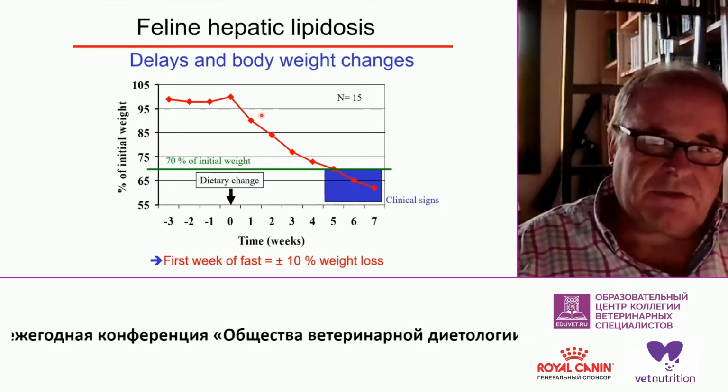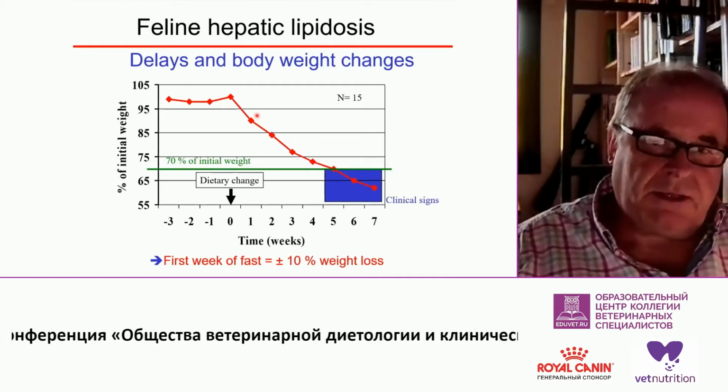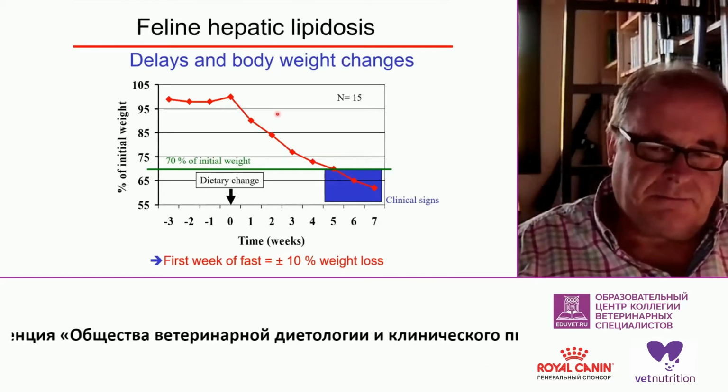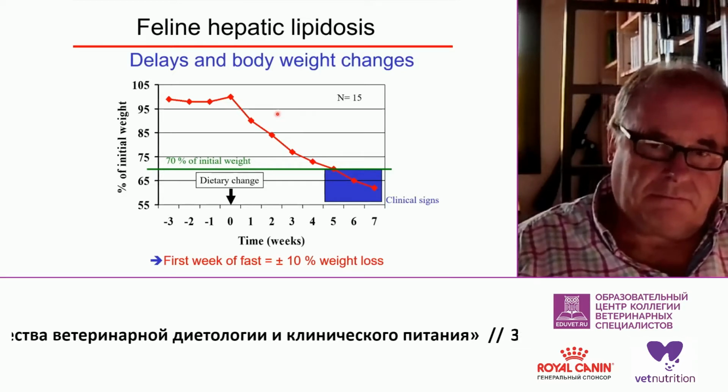So if you see that a cat lost 10% of his weight in 1 week, it means that this cat didn't eat.